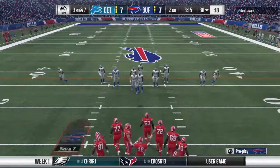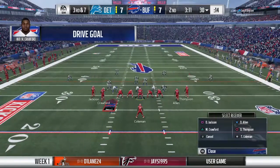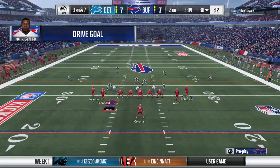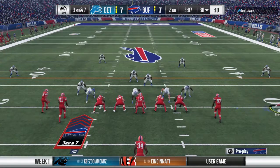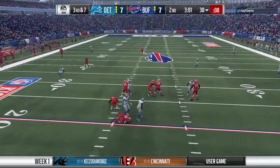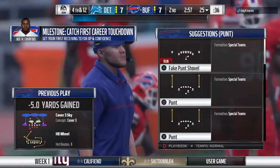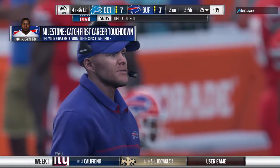The Bills on third down. They've converted 3 out of 5 thus far. This is 3rd and 7. They'll set up to throw. And the pressure gets to him again. And on that one, the protection just broke down. You've got to have that leverage, don't you?